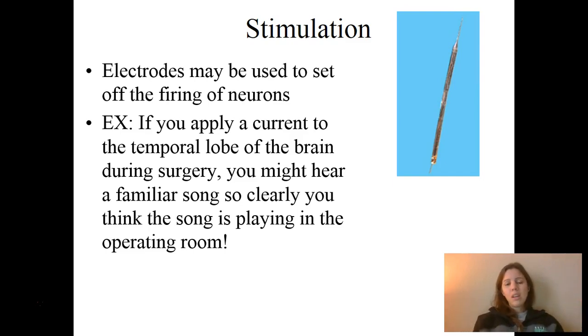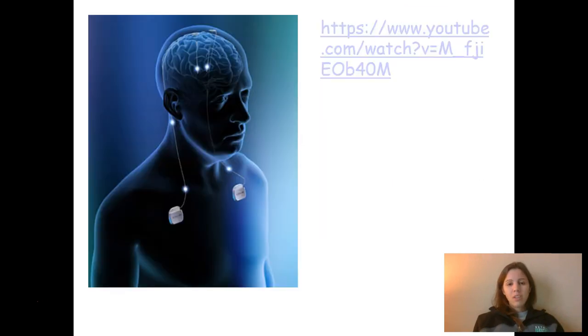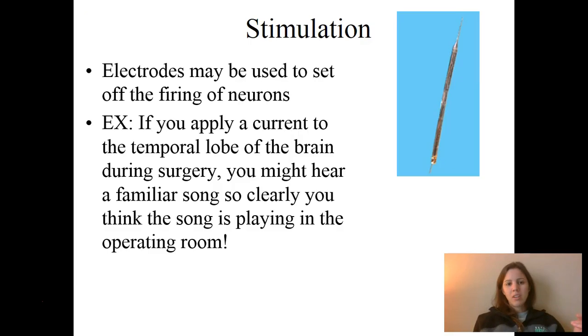It's really cool. Unfortunately, they can't do that for all the Parkinson's patients. They have put in these little permanent electrodes for some epileptic patients and some Parkinson's patients, but not everybody's able to take full advantage of it.